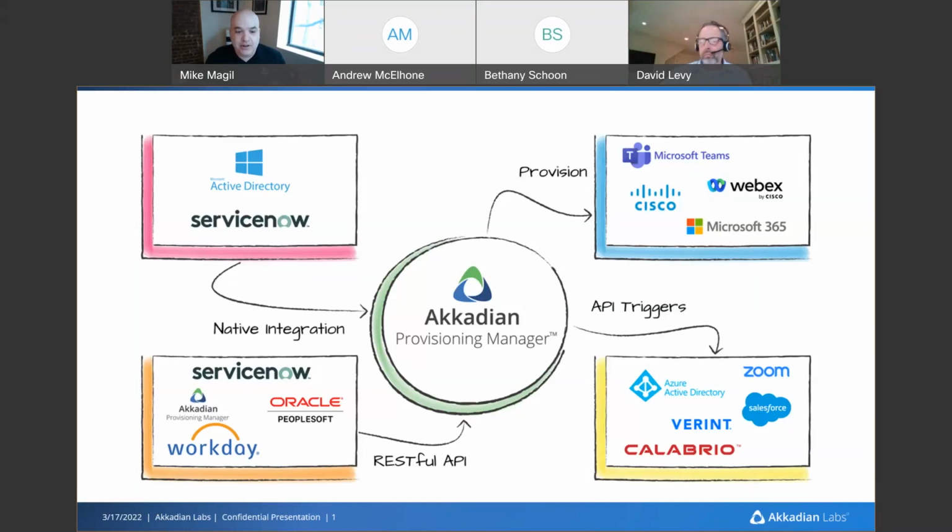These are calls to third-party applications that are made after a successfully executed provisioning job in Provisioning Manager, and it can make RESTful API calls out to these third-party applications. Notice I have Zoom in there, and Azure Active Directory, Salesforce, Verint, Calabrio, but on top of that, we also can call Call Manager and Unity Connection. Call Manager has the AXL API, which is a REST API, and Unity Connection also has a REST API.